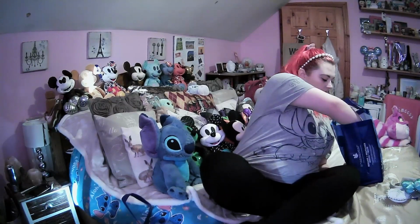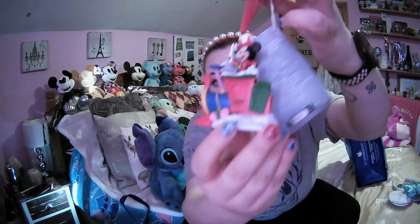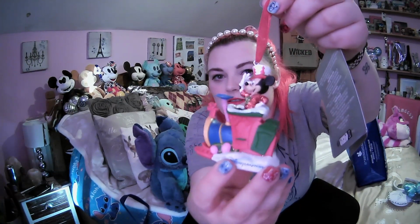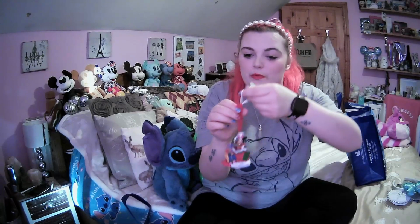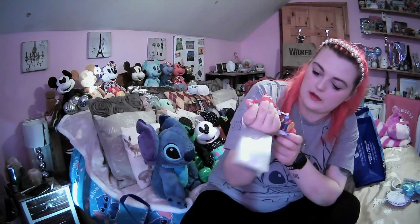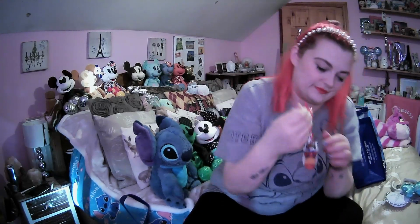I have got a Mickey Mouse Christmas ornament, and I'm just like, oh my god, look how cute he is on his little train in his little Christmas suit. Oh, that's just ever so cute. And he was €18. And it says Disneyland Park. No, it doesn't say parks, it says Paris. I thought it said parks. And it says Disneyland Paris on there. And I thought that is so cute.